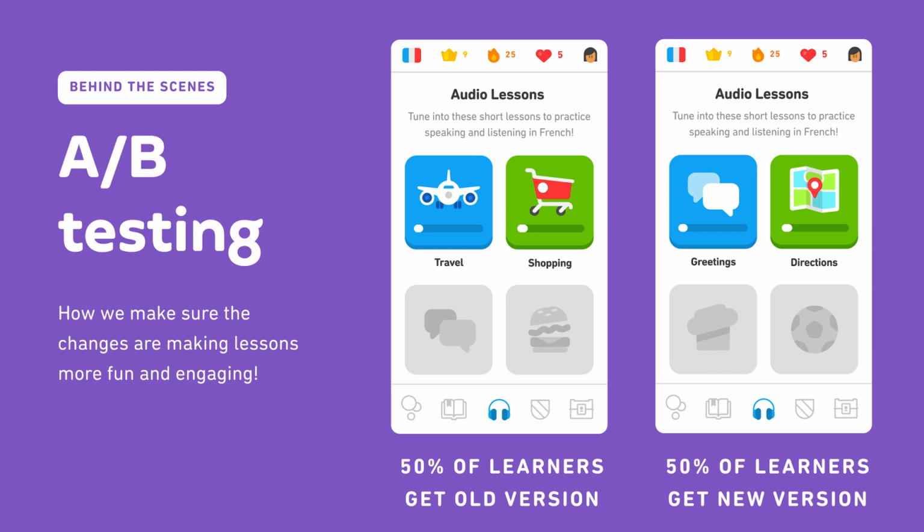So the way A/B testing works is that, first of all, we have this group of learners who have access to audio lessons. And so 50% of these learners see the original version of audio lessons without any changes. The other 50% start seeing audio lessons with all of the changes that we're making. Then we compare how these two groups of users perform, how they interact with the app, and we see whether they're liking the feature more.